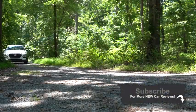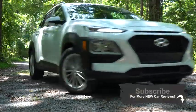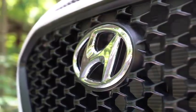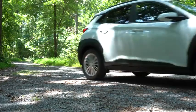First off, Kona was the winner of the Kelley Blue Book SUV Best Buy Award, has above average reliability according to Consumer Reports, America's best warranty as well, being 5-year 60,000 mile bumper to bumper, 10-year 100,000 mile powertrain warranty, as well as 3 years of complimentary maintenance, which Hyundai just started doing this February in 2020. So all of those reasons do make me quite excited to be checking this one out. So what do you guys say? Let's just go ahead and jump right into it.